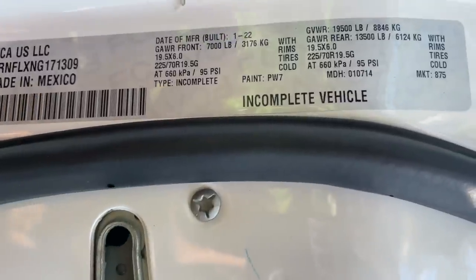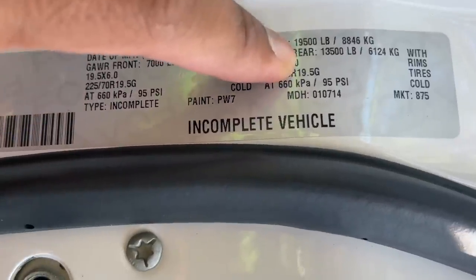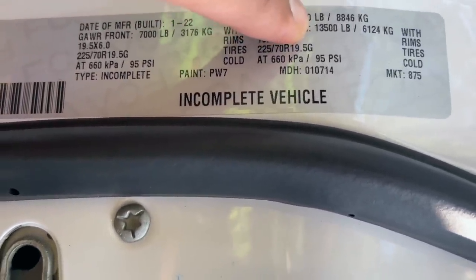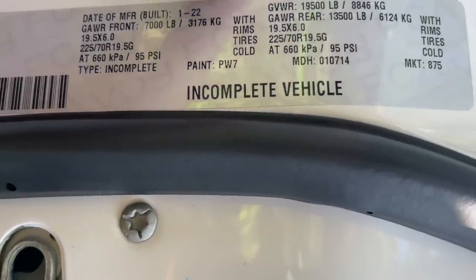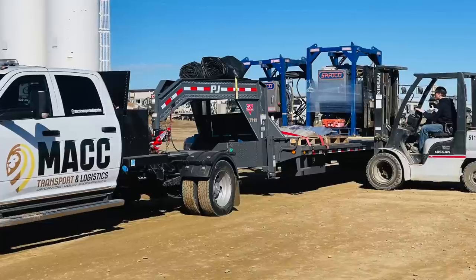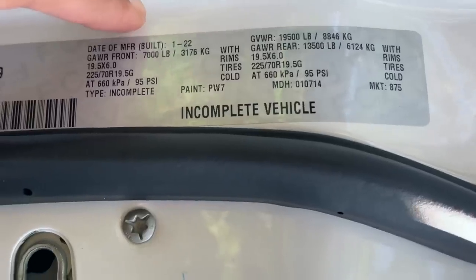All right, y'all, so the GVWR on this truck is 19,500 pounds. The rear axles, which is the GAWR, is 13,500 pounds. Man, that's huge. So I'm able to put a lot more weight on my drives, not having to worry about, you know, if I have a partial on the front of the trailer. The front is 7,000 pounds. So all good numbers, man. Makes for much better options when choosing how you want to position your load and distribute your weight and things like that.